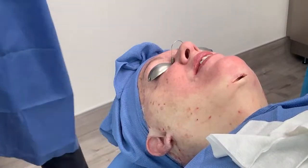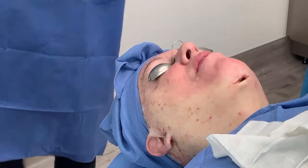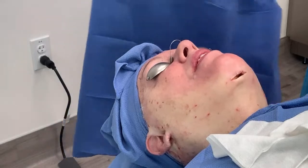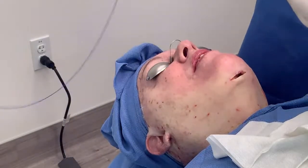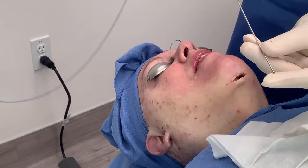Okay. So this is my fiber optic, and so I'll lean a little closer. So you can see the guiding beam here. All right, that's the Nd:YAG laser.